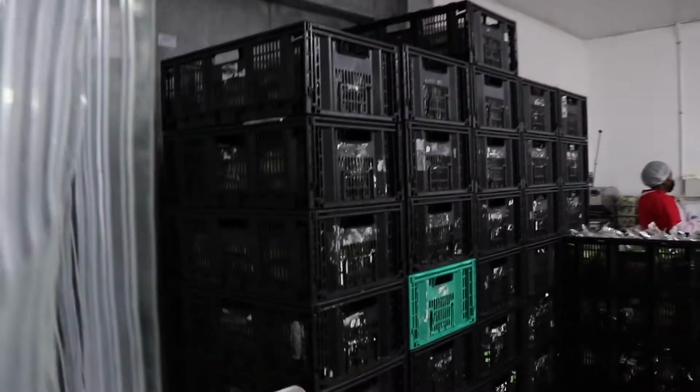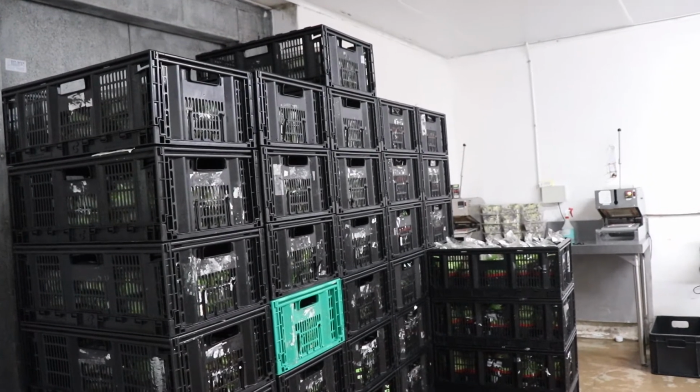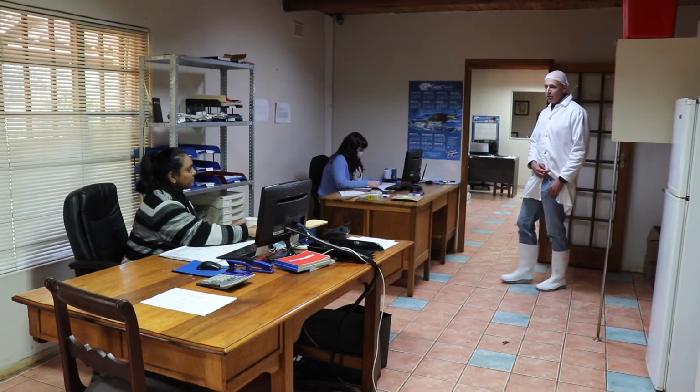On the left there's a whole lot of salads that will be going to Spar distribution centre, and then from there distributed throughout KZN. So this is the admin office on the farm.